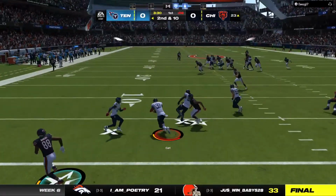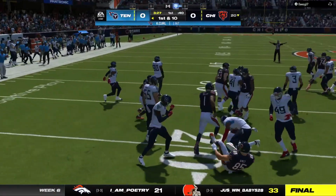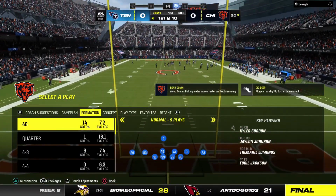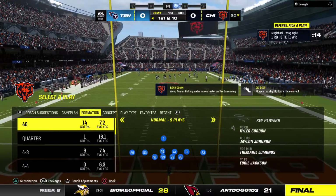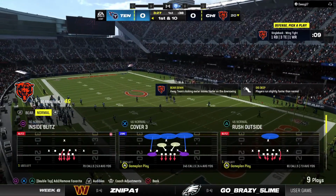Oh, that's into a sea of bodies, and it's intercepted. Picked off by Cameron Curl. And the Titans are going to take over once again with a football at their own 20-yard line. They'll take over 1st and 10 at their own 20-yard line.